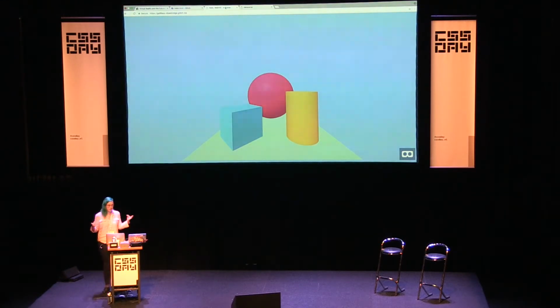We got into this because building for the web is very approachable. You can start building for the web with just a text editor, and this kind of builds out of that. So that's cool stuff.